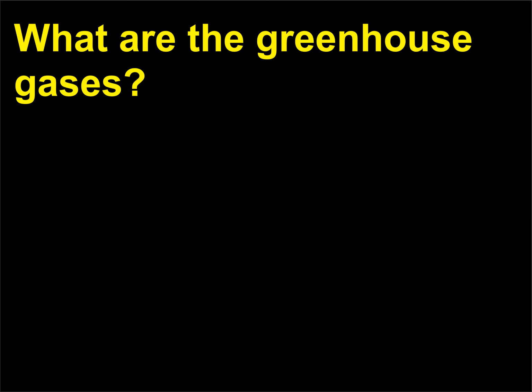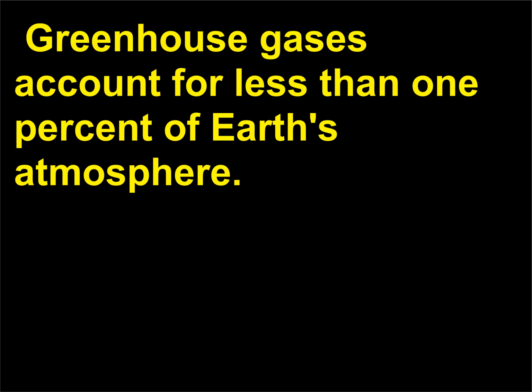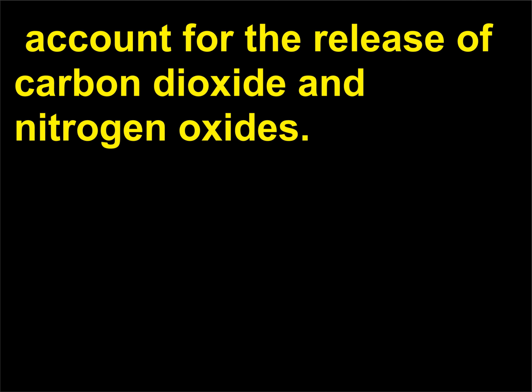What are the greenhouse gases? Scientists recognize carbon dioxide, CO2, methane, CH4, chlorofluorocarbons, CFCs, nitrous oxide, N2O, and water vapor as significant greenhouse gases. Greenhouse gases account for less than 1% of Earth's atmosphere. These gases trap heat in Earth's atmosphere, preventing the heat from escaping back into space. Human activities, such as using gasoline in automobiles for fuel, account for the release of carbon dioxide and nitrogen oxides.